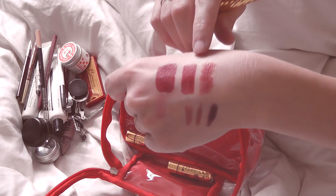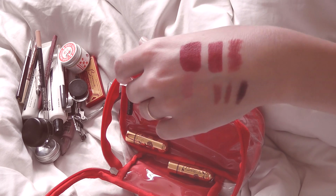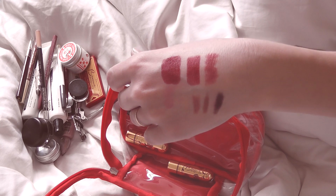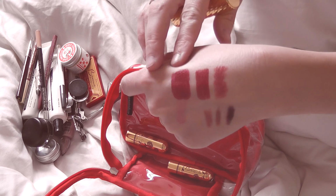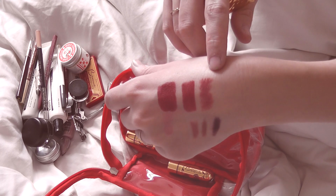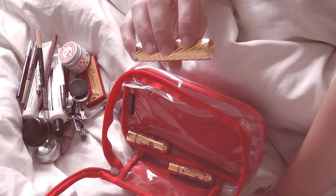The Besame colours are nice, but they've got a bit of a heavy, slightly chalky feel, and I know that's really underselling them. They don't feel hugely chalky, but they do have a slightly cakey feel on the lips. This one, I like that I can layer it up very, very easily, and it's very, very moisturising. Not so much the case with the Besame colours. I wouldn't describe them as moisturising at all, but these are 3 colours that I have which I adore.